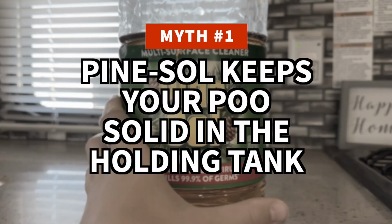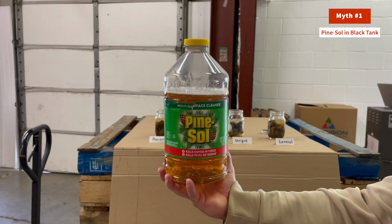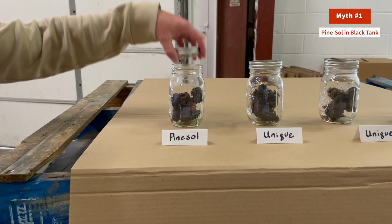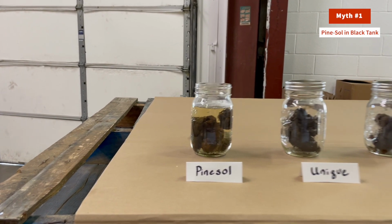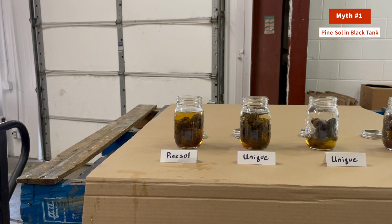Pine Sol keeps your poop solid in the holding tank. You've probably heard from tank cleaning services that if you were to add Pine Sol to your black water holding tank, that it will somehow keep your solid waste solid. The truth of the matter is that when you add poop to any liquid, water, Pine Sol, pretty much anything else, it will naturally break down of its own accord. Pine Sol has no binding agents and it has not ever claimed to hold waste together.